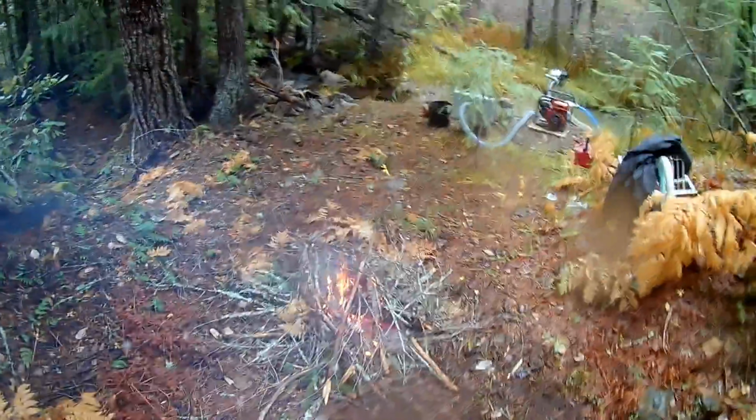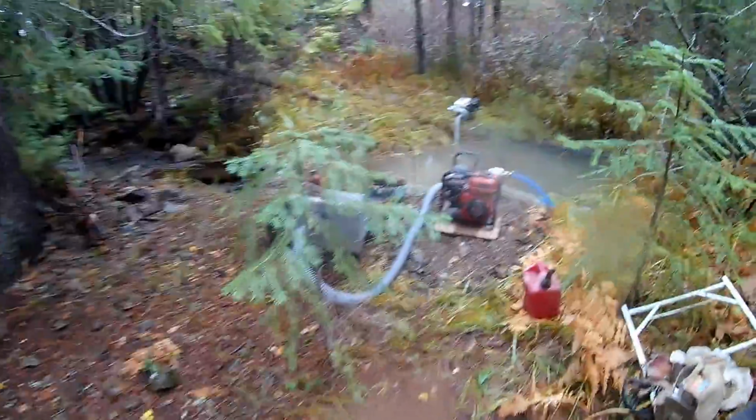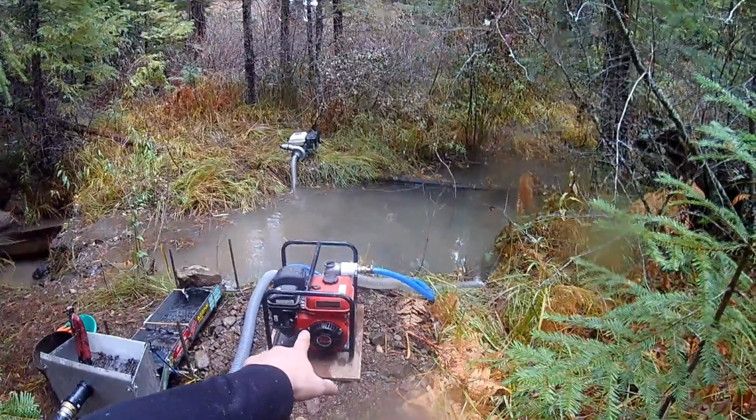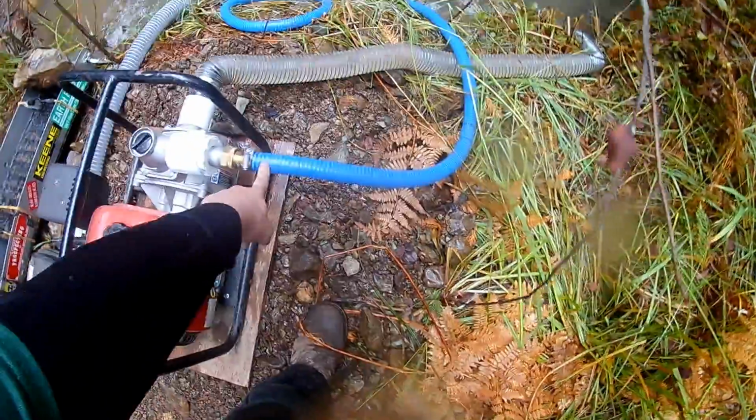Real quick here before I grab another bucket to throw down the sluice, I thought I'd show the high banker today, I guess. If you haven't seen the setup, I thought I'd show you guys what we're running with and what we're working. What you got there is just a standard 2-inch trash pump from Harbor Freight. The inlet is on a 2-inch down there with the filter on there to make sure we don't suck up any gunk.